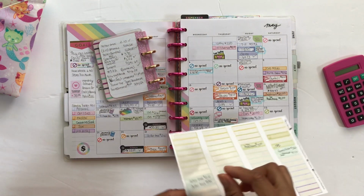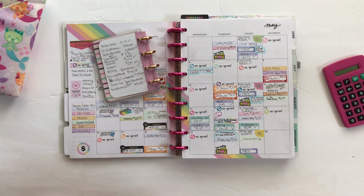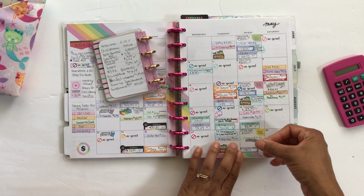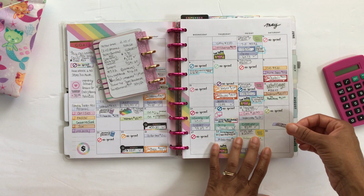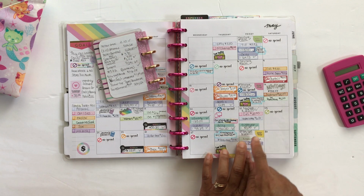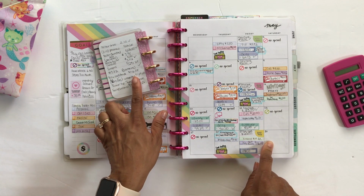And this purple is a little bit different. I do need to print out some more of these. So we're just going to use this purple, but it's close. So I'm going to put this on the 29th for unexpected. And this total was $146.58.